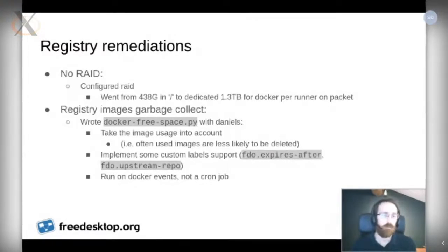And then whenever we need to know if an image is used or not, we just grab from that data globally within our whole GitLab instance, and we know if we can trash the image or not. So the idea is that often-used images are less likely to be deleted. We also implemented some custom label support, so you can attach a label to an image, and we implemented two, mostly expires-after and upstream-repo.